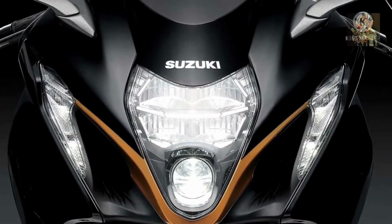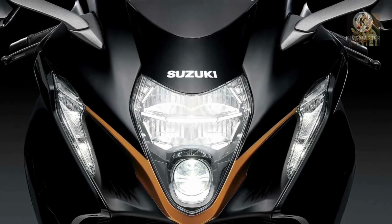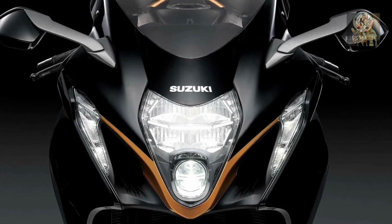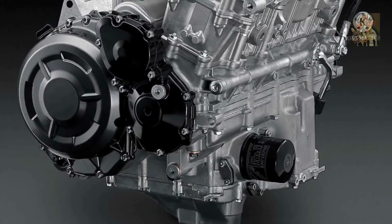Prior to the introduction of the 2022 Busa, the sportbike already had quite the following in the Philippines. That said, let's take a look at what we can expect from the new bike.